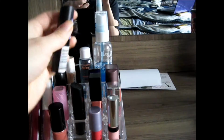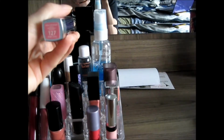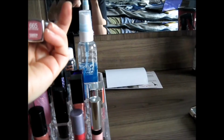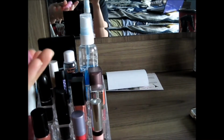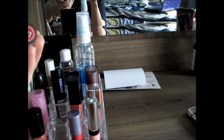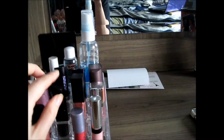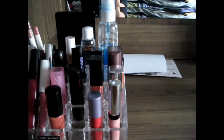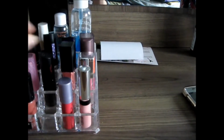This is in my project pan. This is the Rimmel Moisture Renew in 127 Pink Chic. The Maybelline Creamy Matte in Lust for Blush. The Revlon Lip Butter in Cupcake. Rimmel Kate lipstick in 01. I thought I should have a classic red in there. And this is for February, so I pulled in every single pink-ish lip product that I own because they're not what I reach for usually.